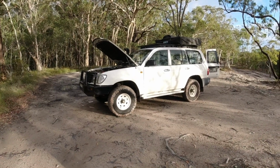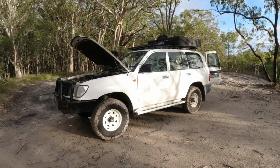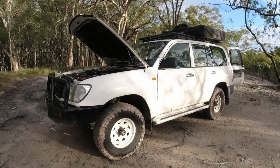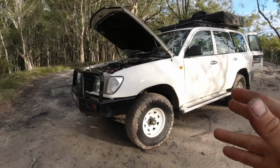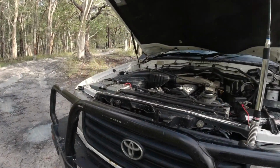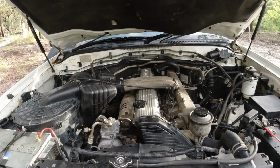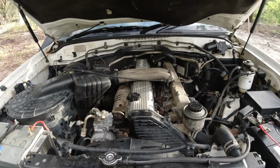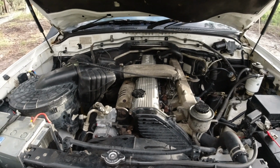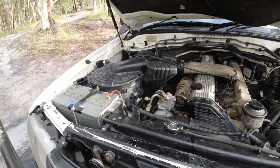So, of course, we've already started to modify Duncan to turn it into the ultimate Simpson Desert touring rig. And I've tried to do it in as cheap a way as physically possible by buying stuff secondhand and doing practically everything myself, and or with the help of Davo the Mechanical Wizard. Now, under the bonnet, the mighty 1HZ has practically not been touched, other than the fact that I had to put a new sump on it, which I picked up off Facebook Marketplace for 150 bucks off some bloke in Brisbane. He was an absolute ripper of a bloke.